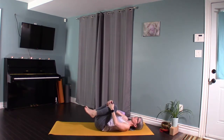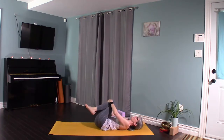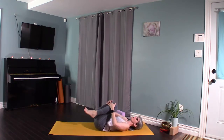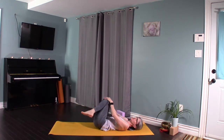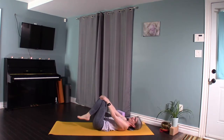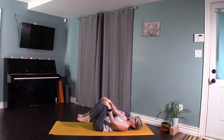This time you might rock side to side. Ooh, I almost rocked right over. Coming to one hip and then the other. If you wish, you might take both knees in big circles this time, going clockwise and then counterclockwise or vice versa. Just making sure you go both ways.